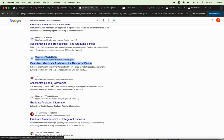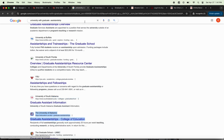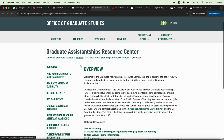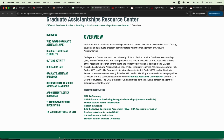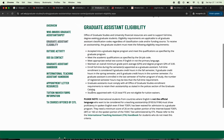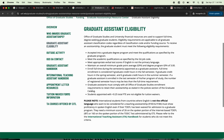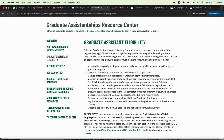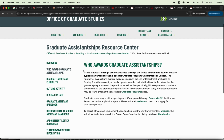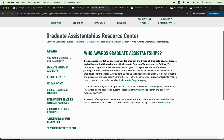So basically that is that for this school. Let's look at the University of South Florida and the University of Alabama actually. We'll take that for the remaining two schools we'll be looking at. It's just the same concept. I won't spend too much time on this again. You can see the eligibility, and they're saying if English is not your official language, you have to take an English exam.